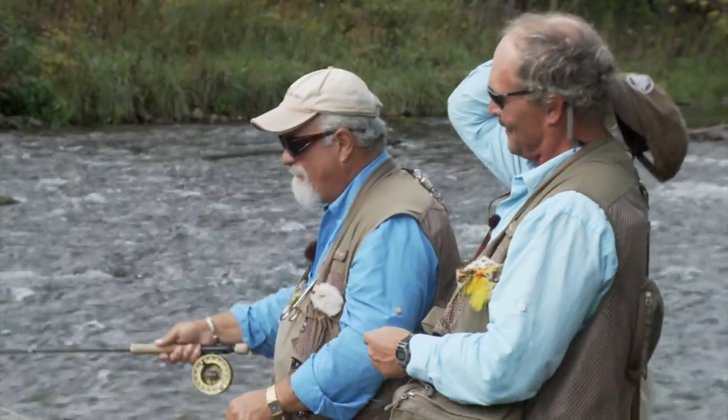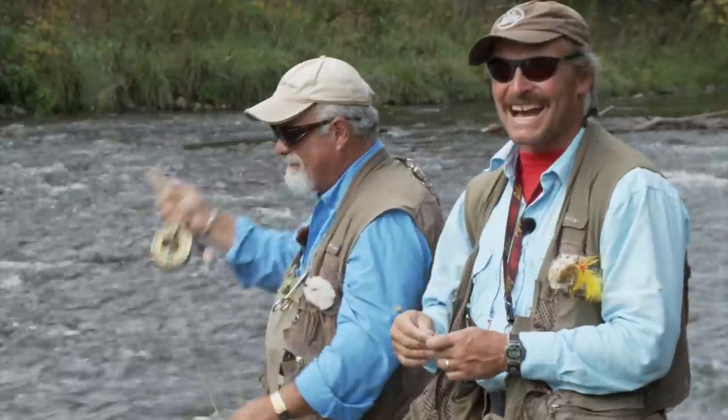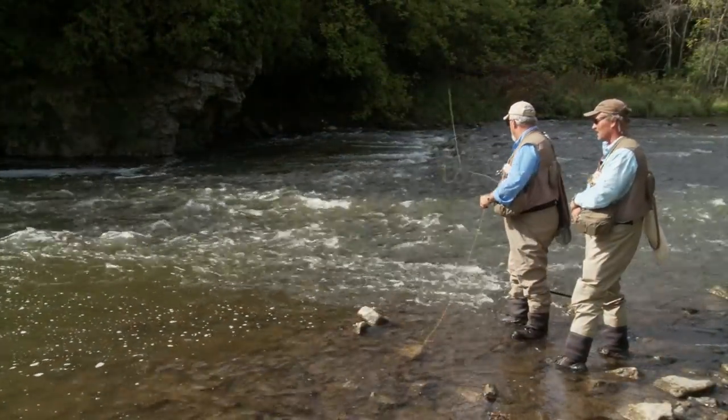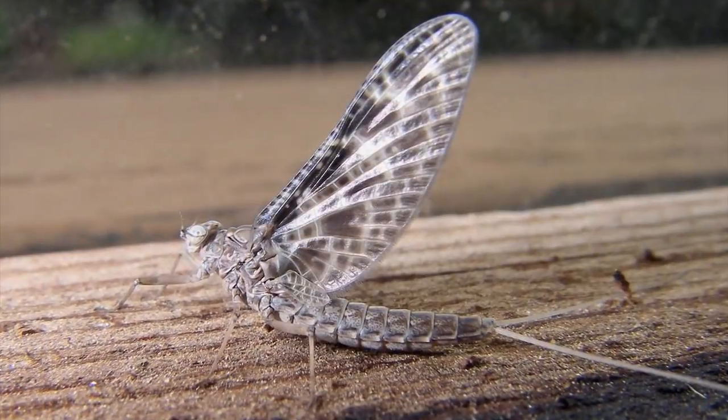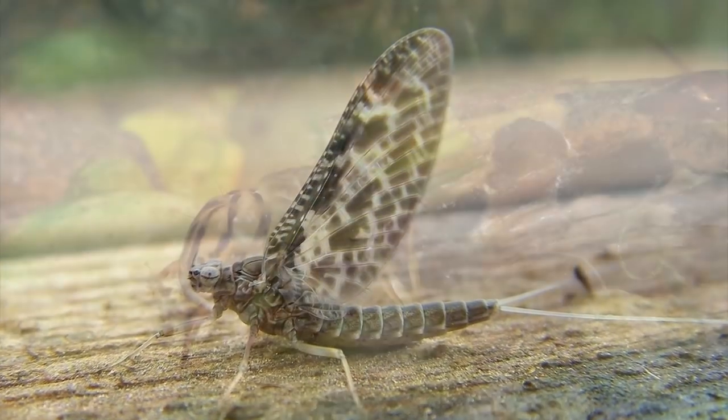Why are streamers so effective? As a fish matures, its choice of food changes from invertebrates, such as mayflies, caddisflies, or stoneflies, to flesh, such as sculpin, dace, or even their own species.